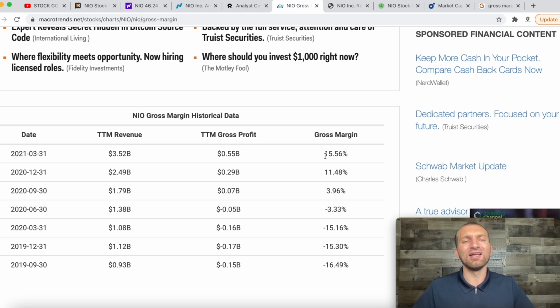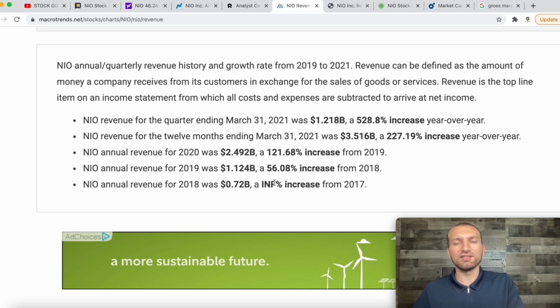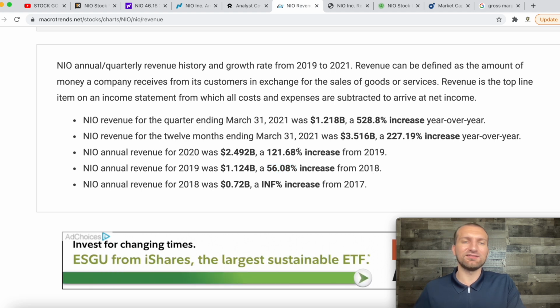What does this tell you? This tells you that the company is in check with their financials. It's in check with their costs. They know exactly what they are doing to become profitable in the future. Go back to Macro Trends and check out the revenue, guys. 2019, 56% increase from 2018. 2020, 121% increase from 2019, and they are on track to do 5 billion plus in revenue. That's going to be back-to-back 100% year-over-year growth, guys.